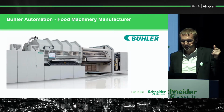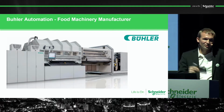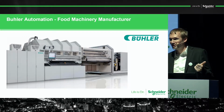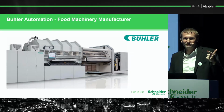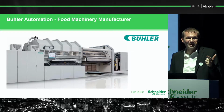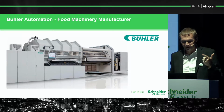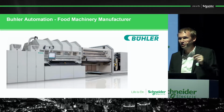Number 1, interactivity customized for each user when you are using your mobile device based on your username and password. Second one, more attractive jobs. Bühler now is able to attract new jobs into the company and even influencing the end user to attract new jobs. Third, provide useful targeted production information to the users.